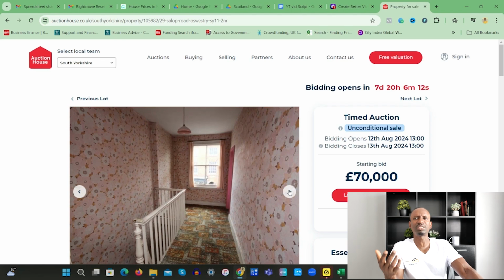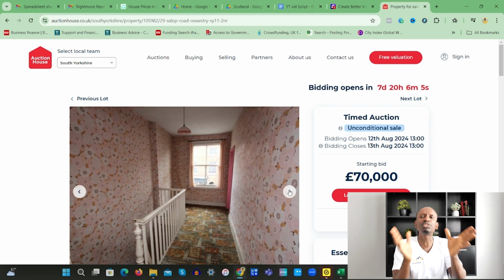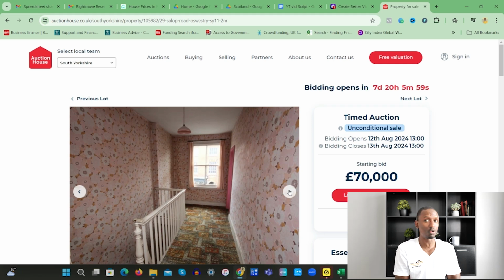I like Victorian houses for a few reasons. Why? One is big. Second, because it's bigger, you can kind of do your own thing to it. You can add an extra bedroom. You can change it to a HMO property, housing multiple occupation, or perhaps you can convert it into flats because it's massive.